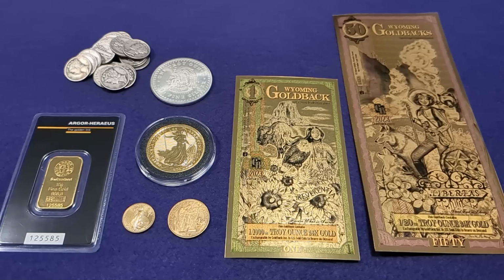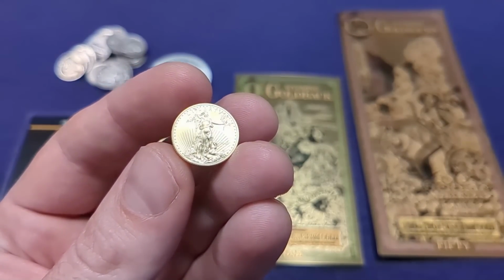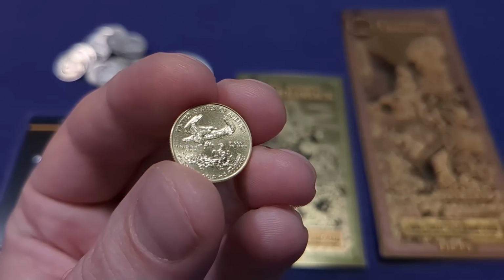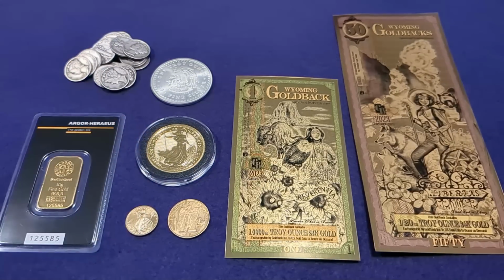But let's move on to modern bullion coins in the fractional gold department. We have this 1/10 ounce gold eagle here. Now, the gold eagle coin, that is the official U.S. gold bullion coin, the gold standard, so to speak, no pun intended. And in addition to being available in the 1/10 ounce size, you can also get these coins in the 1 ounce, 1/2 ounce, and 1/4 ounce size. Now, the pros of these are that they are very widely recognizable. They're U.S. legal tender. They are the official gold bullion coin of the United States.